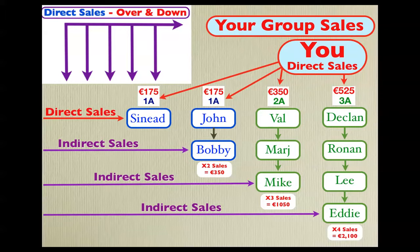Likewise, if Sinead in your 1A brought in more sales, you'll also get €175. So you can see here on your 2A is worth €350, and let's say you bring in Val, and Val then brings in Marge, and Marge then brings in Mike.